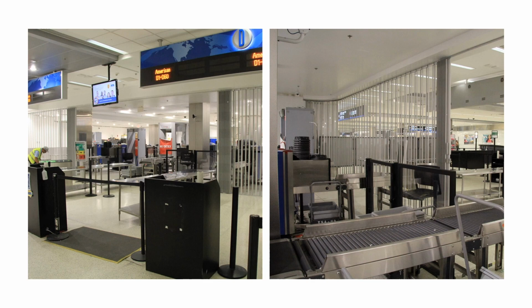TSA needed security at Miami Airport, but also visibility. The doors allow TSA to see through an area while keeping trespassers at bay. The accordion security doors help control the flow of people in the area without a heavy-handed and unsightly approach.